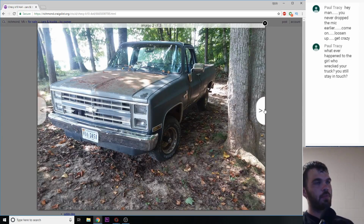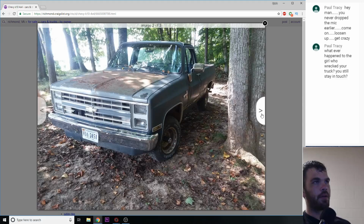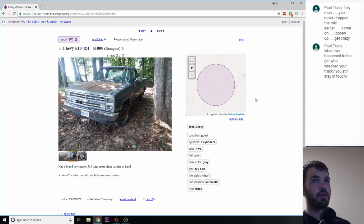So has a brand new motor, so I'm assuming it probably runs all right. Doesn't look like a brand new motor, but they claim it's a brand new motor. Maybe it's brand new on the inside. I don't know. I'd have to hear it run to really decide. And just because it has a brand new motor doesn't mean it's any good.